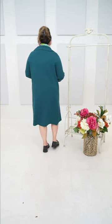This is really pretty. Anybody that bought the Trudy dress, this is a great complement to the dress. To me, it just changes it up a lot. It looks really, really pretty with the dress. Okay, so the scarf is great, it adds to it, but let's just see it without it.